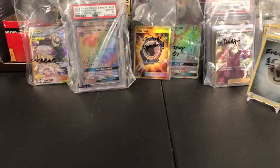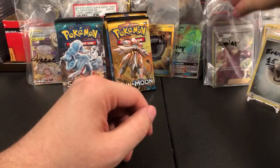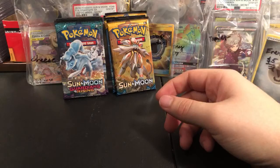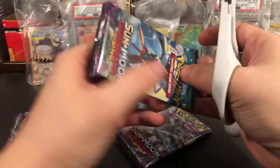Temlet says, the four packs are fine. All right, Temlet, let's do four packs of Guardians or four packs of base set. What would you prefer? Oops. What do you have back there? You got a grass energy, huh? Guardians, please. No problem. Good luck with your pulls. We actually did have a good pull come by Cheese the other day after he did a trade. Three and four.